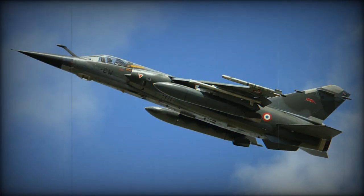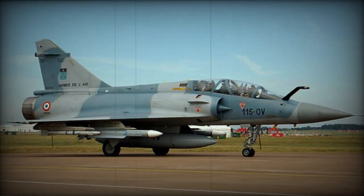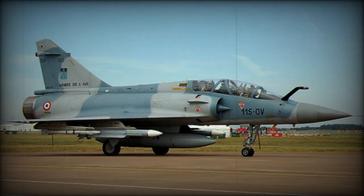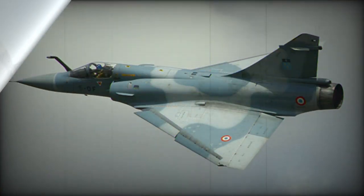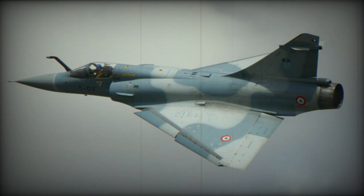The much-improved 2000-5 introduced RDY multimode radar, compatible with Mica air-to-air missiles, improved cockpit systems and an upgraded electronic warfare suite. Some 37 French 2000CS were upgraded to 2000-5F standard in 1994-97. Exports have been made to Taiwan in 1997-98 and subsequently to Qatar.